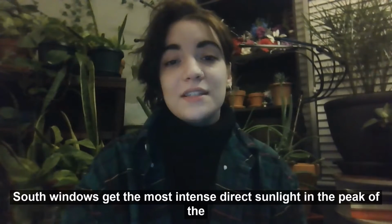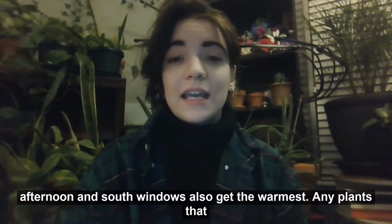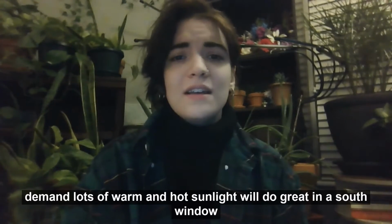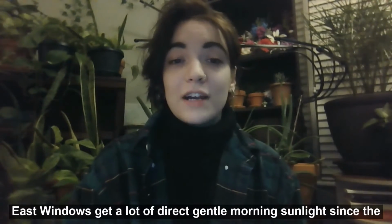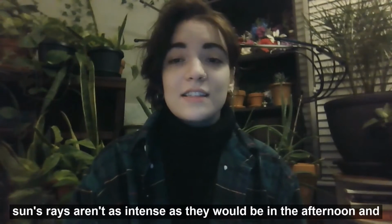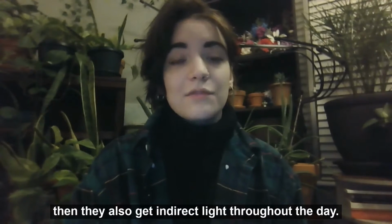South windows get the most intense direct sunlight in the peak of the afternoon, and south windows also get the warmest. Any plants that demand lots of warm and hot sunlight will do great in a south window, like cacti or succulents. East windows get a lot of direct, gentle morning sunlight since the sun's rays aren't as intense as they would be in the afternoon, and then they also get indirect light throughout the day.